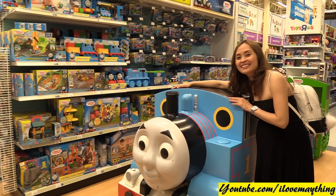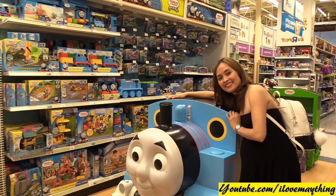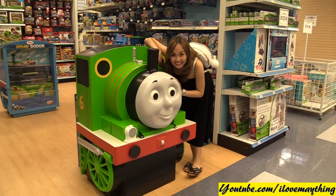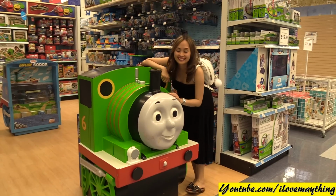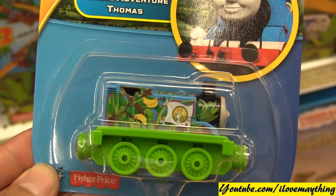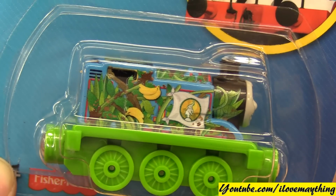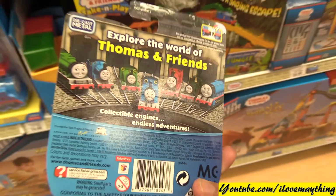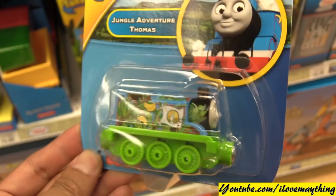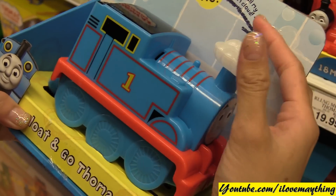Hello, Mommy Rhea. It's Thomas. Thomas the Tank Engine. And I see Percy behind you. Let's check Percy, Mommy. Yeah, it's Percy. Percy the small engine. Mommy, this is new. Jungle Adventure Thomas. I see. Ooh, bananas. Nice, eh? Jungle Adventure Thomas. Oh yeah, another new product. Float and Go Thomas.